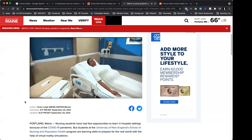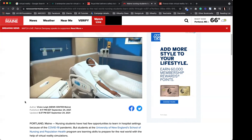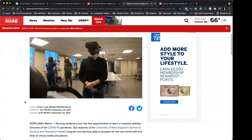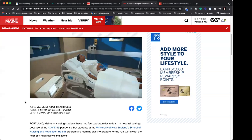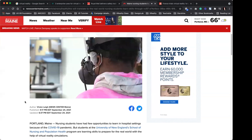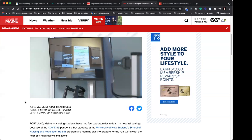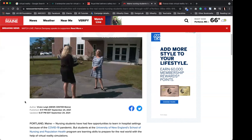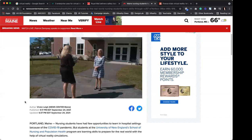Okay, so headache, vision problems, and not feeling right. Anything else? Students check reflexes, vital signs of both mom and baby. The baby's position seems to be vertex. Through VR, nursing students are learning hands-on skills at a time when watching real-world hospitalizations is very limited. Dawn Marie Dunbar is the director of the UNE Simulation Center.